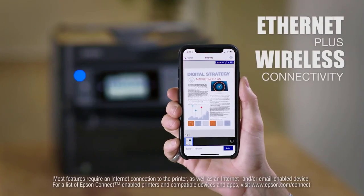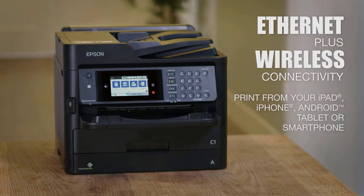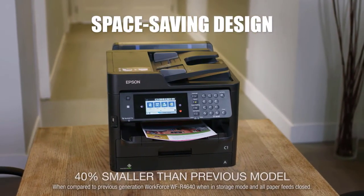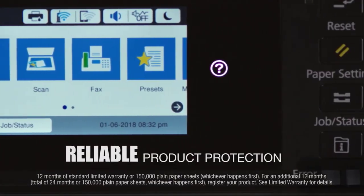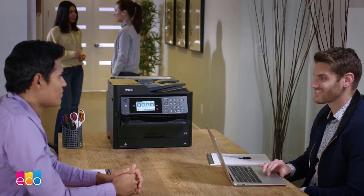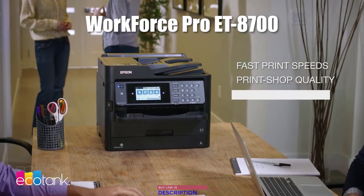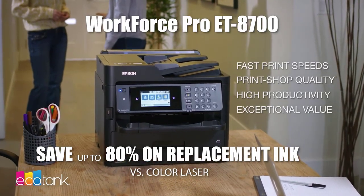And it features Ethernet connectivity, plus the ultimate in wireless capabilities for easy printing from your smartphone or tablet, along with Wi-Fi Direct and NFC for network-free printing. The EcoTank 8700's compact design saves space, and it comes with a product protection you can count on, a 2-year limited warranty with registration. With the compact and powerful Epson Workforce Pro 8700, you'll get everything you want from a business printer: fast speeds, print shop quality, high productivity, and an exceptional value with up to 80% savings on replacement ink packs.